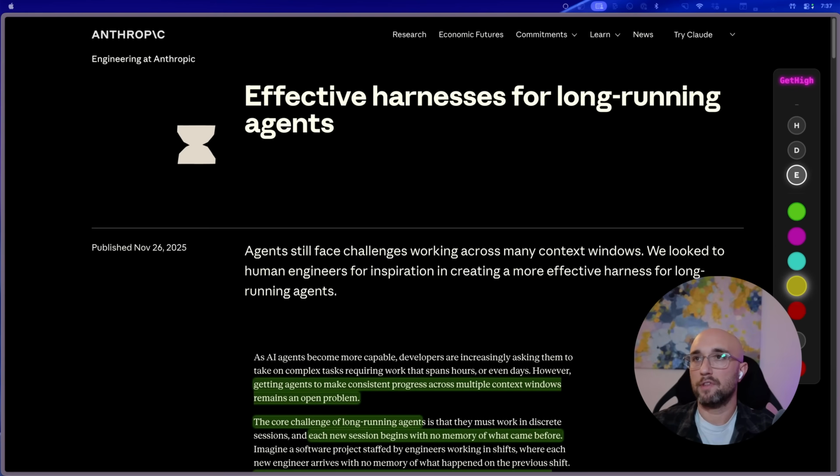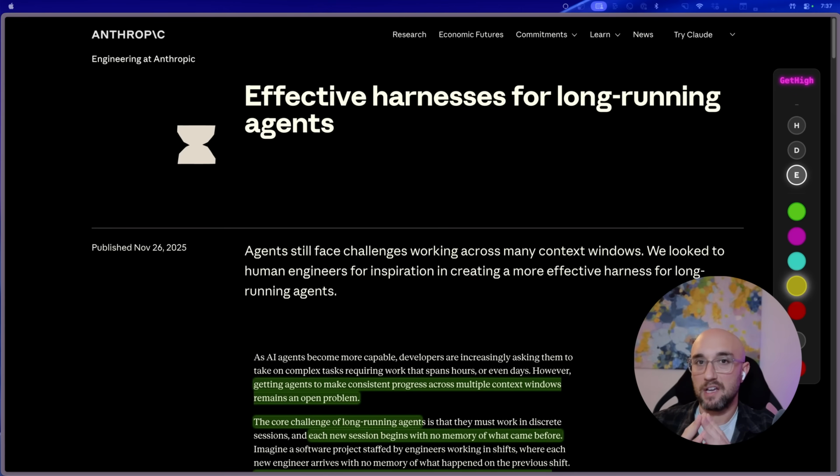So last week, when Anthropic released Opus 4.5, they also released this article, Effective Harnesses for Long-Running Agents, which essentially is their research on how to improve the Claude Agent SDK for long-running tasks. And what's interesting here is essentially what they're saying is they want to make the Claude Agent SDK act more like human coders. Not to toot my own horn, but this is what I've been talking about.